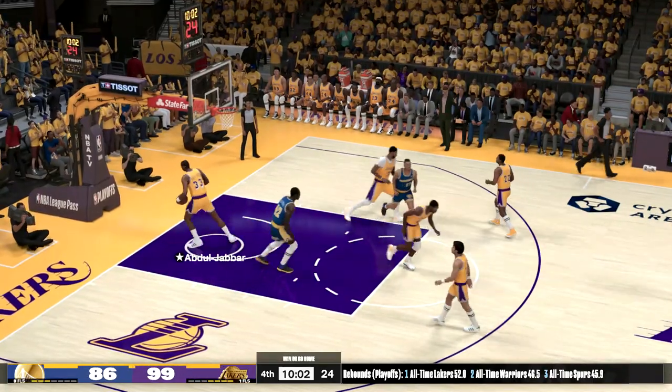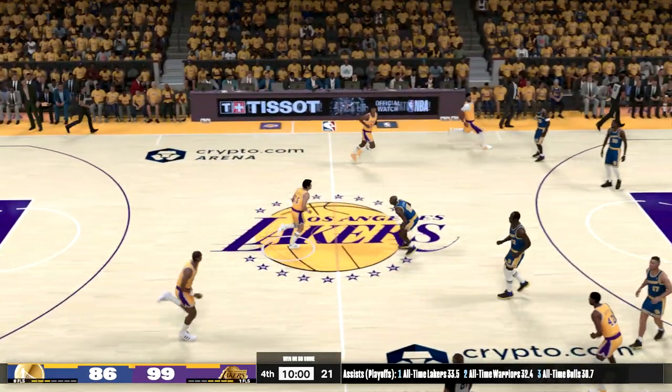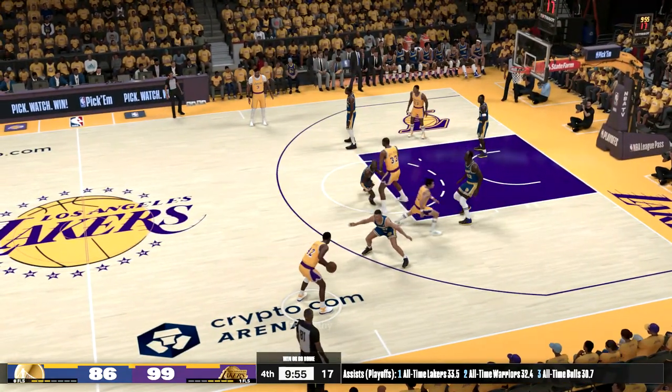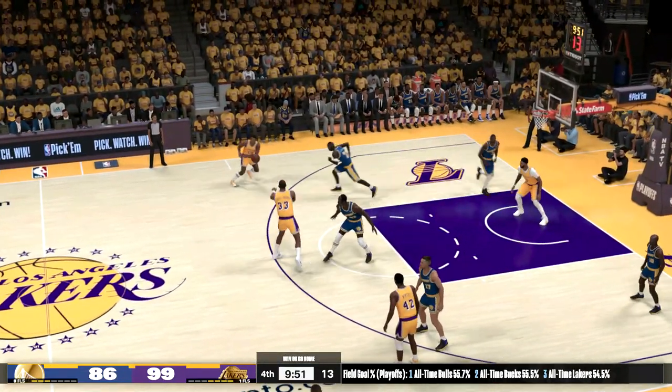Both free throws good for Durant. I don't think you could design a better scorer than Durant. I mean, range from deep, the touch at the rim, excellent handle, 7 feet tall. He does everything you want from your first option.